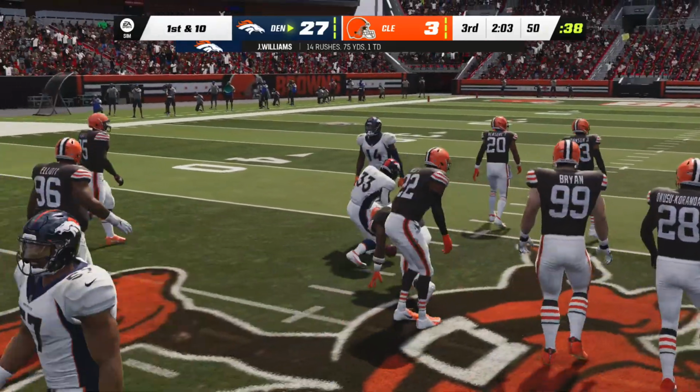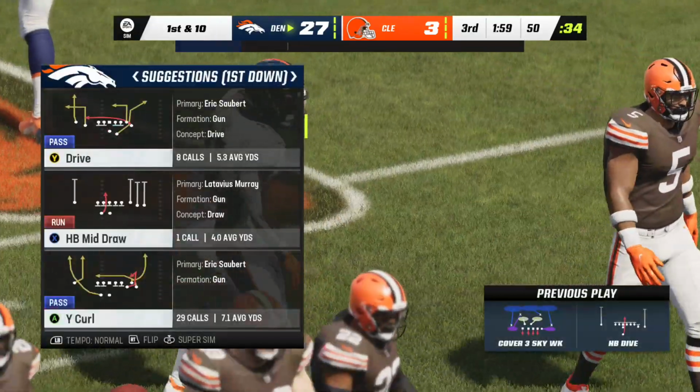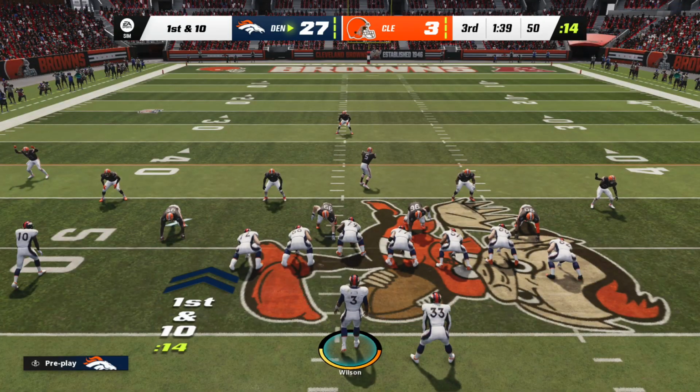And he'll get it out to midfield. They'll spot it right at midfield at the 50. 75 yards for him on the ground now as he has been terrific here this afternoon.